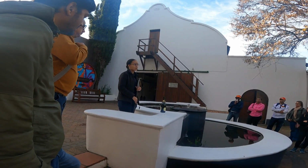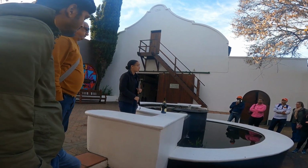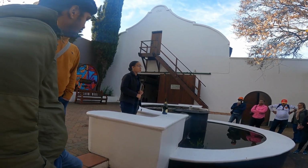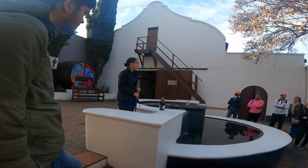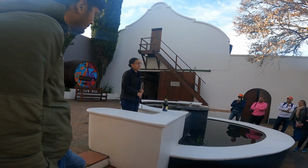When you go to Spain, they call it Cava. When you go to Germany, they call it Sekt. And that is because we cannot use the term champagne, so we've curated multiple terms for the same method.